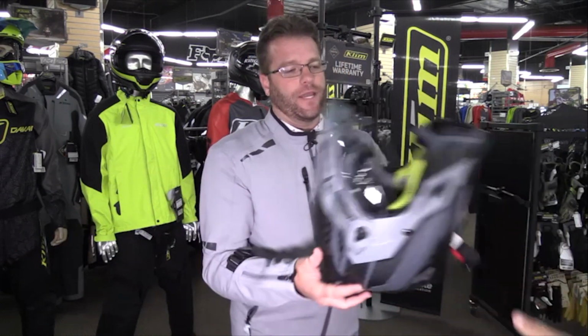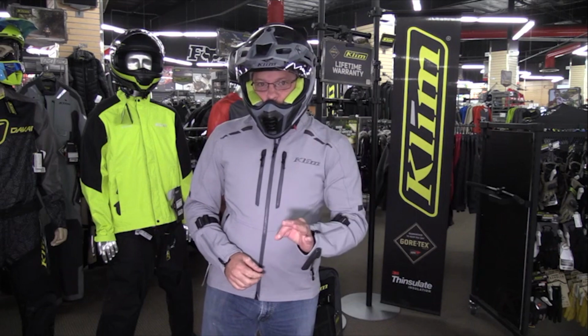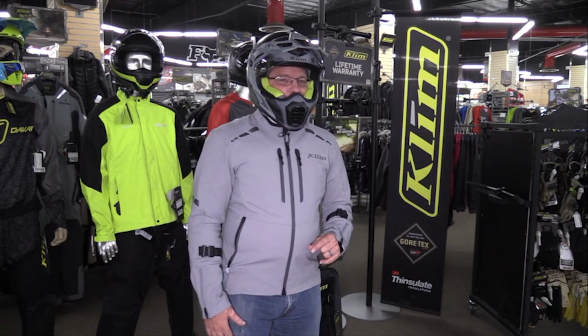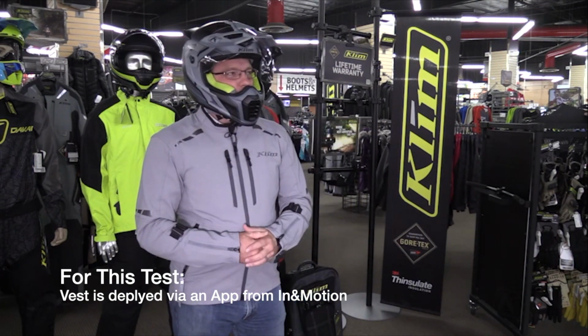Super, super comfortable jacket. So I've got the airbag vest on, I've got my jacket, and now I'm going to throw on my helmet. So we're exactly how we would be out in the wild. Now we're going to deploy this vest. This works very differently than some of the other vests on the market. There's no tether to be pulled. It's done off of algorithms built into that brain that you saw us install earlier. Now we're ready to roll.